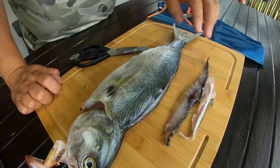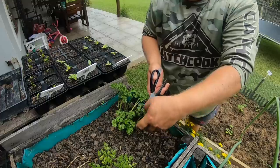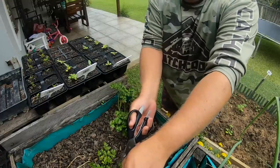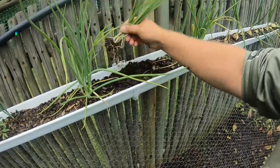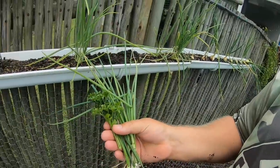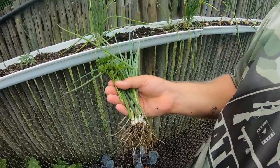Apart from those two strips of bones, with that fish, something that goes really nice with fish is spring onions, fresh spring onions and chives, and some parsley. So I'm just grabbing some greens out of my veggie patch. What's nice is it's an organic veggie patch. I know what I've put into it, I know what I'm getting out. Nice and simple, we have parsley, we have chives, and we have some fresh spring onions. All out of the organic veggie patch.